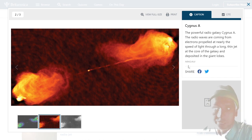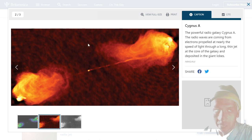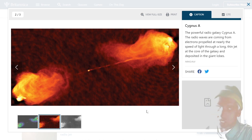So Cygnus A, this is from Britannica.com, the Encyclopedia Britannica. What you're looking at here is a galaxy about 530 million light years away, known as 3C405, or Cygnus A. Why is it called Cygnus A? Because it is the second strongest radio source in the entire sky, second only to, wait for it, the sun. Yes. So you see these giant radio lobes here. These are quite lengthy, as the galactic core is way over here.